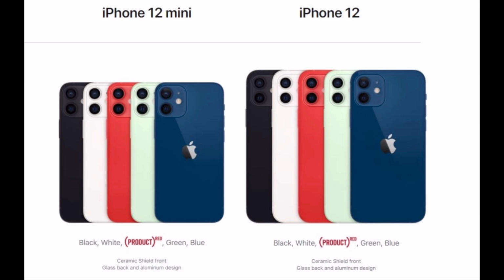They also changed and partnered with Corning Glass to make a new screen. They call it the Ceramic Shield. They're claiming it's up to 4 times stronger glass when it comes to drops and breakages. We don't know about scratches yet.